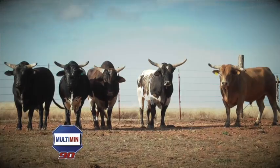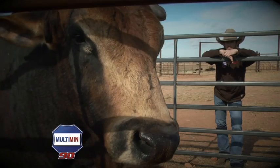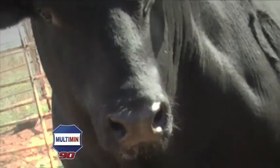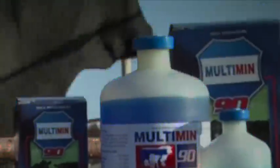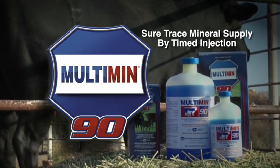I'm Dennis Tebow. My wife and I, Kathy, are the owners of Wolf Creek Cattle Company. We have grown to approximately 70 bulls. I'm Reese Arnold. I'm the livestock manager at Wolf Creek Cattle Company. These are not just like normal cattle. These cattle are hauled anywhere from 8 to 10 hours a day across the United States and asked to perform. The Multi-Man 90 keeps them kind of level. It maintains and balances their system. The stress level is less when everything's right and working right, then they're working right.